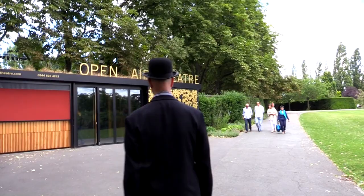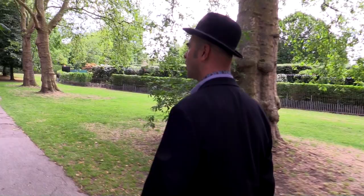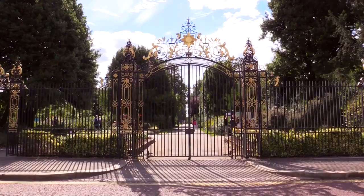They often show things like Midsummer Night's Dream and The Tempest by Shakespeare. Quite popular open-air plays because they are full of spirits and summery activity.